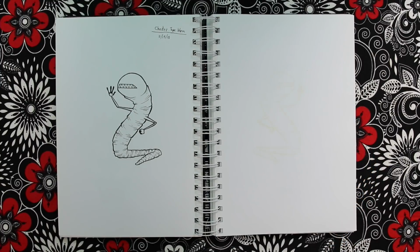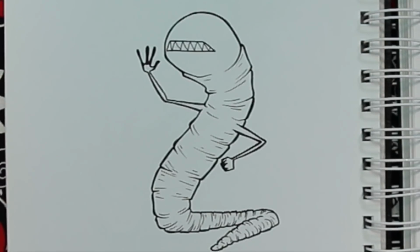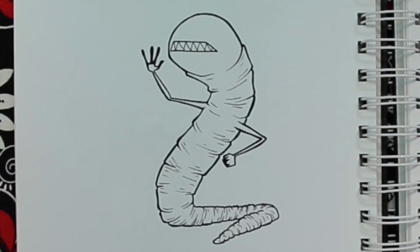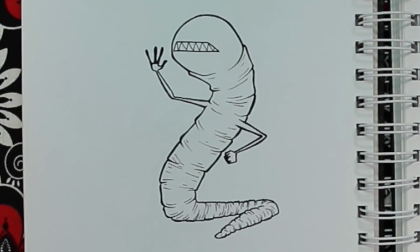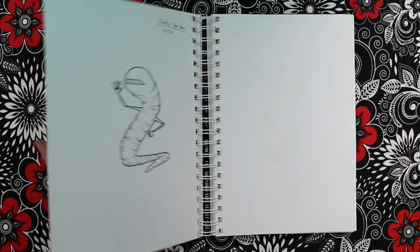This is Chester Tapeworm. A long time ago I had this idea for a comic about a tapeworm. It's a tapeworm that actually ends up in this kid's stomach, and then it crawls up into the kid's brain and starts talking to him. Eventually the kid and this tapeworm strike a deal, and the kid ends up going on this crazy adventure to get the tapeworm out of his brain.